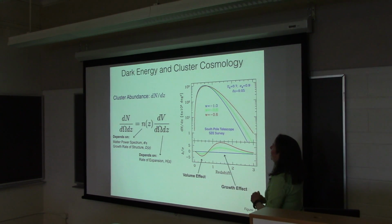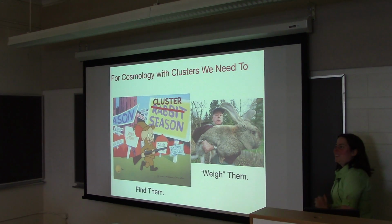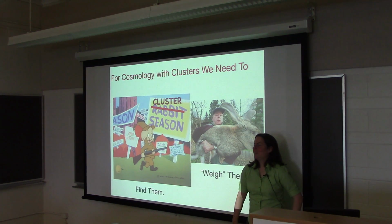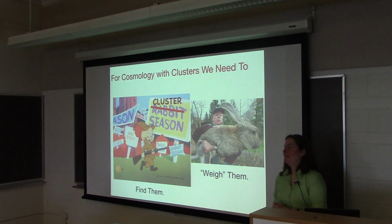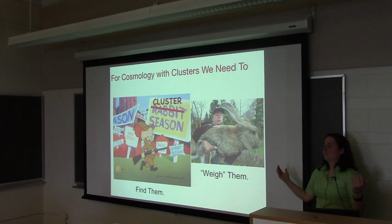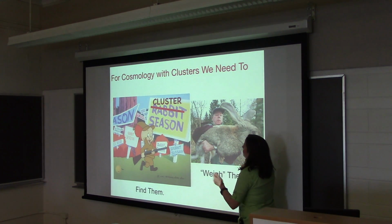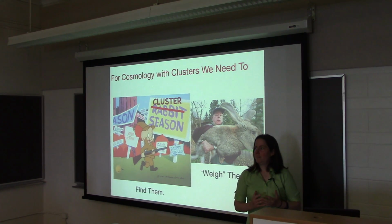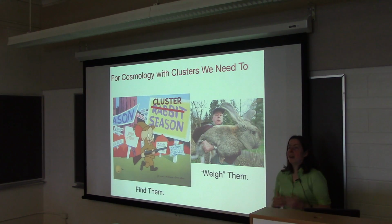You want to look back in the past and essentially count clusters. Cluster cosmology, at its simplest, is a counting experiment. We need to do two things. We need to find all the clusters we can, and we need to understand what we found, and then we need to weigh them. We need some way to connect this observable of the universe, whether we're counting the number of galaxies or measuring the gas properties of the clusters, to the overall mass of the system, because it's through this mass that we connect things to our cosmological models via simulations.